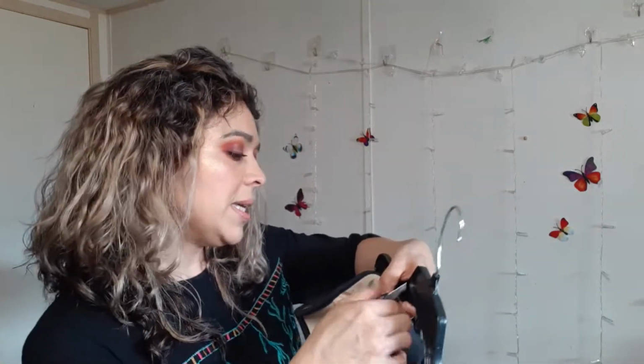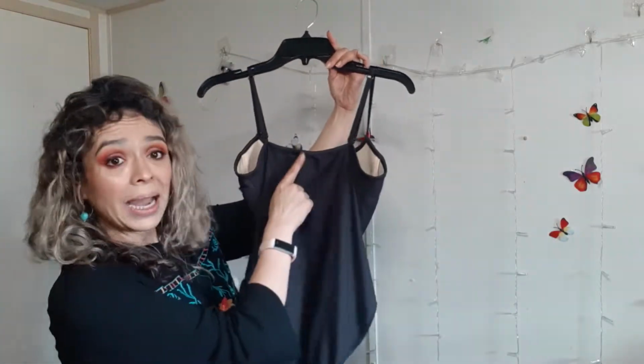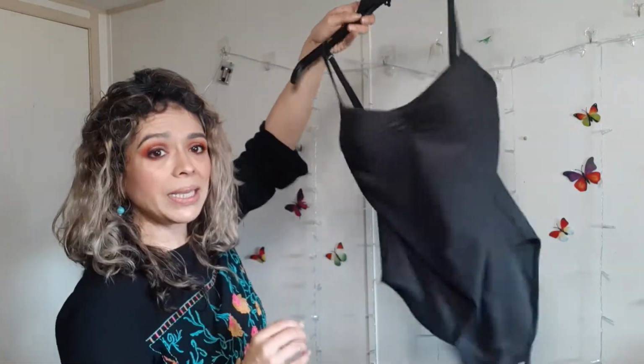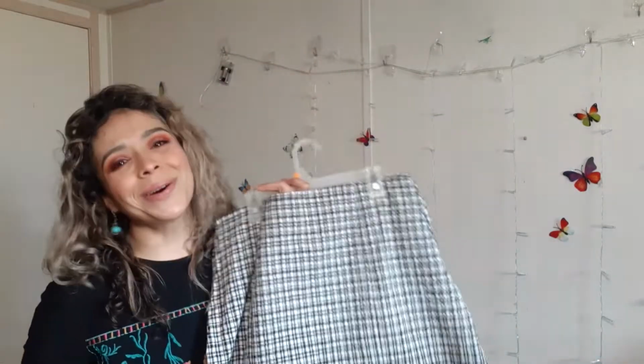It depends on the person, because some people are like, I need my bathing suits to have a bra in them, and other people are like, no, I don't want that. But this is by Beach Cabana, and it is a medium, 8 to 10. So I went ahead and picked that up. It does have a high back, so it's real nice and modest, but it does not have the sanitary cloth protection in it.